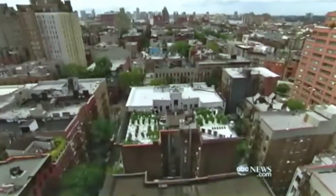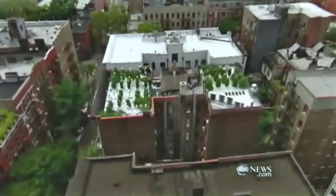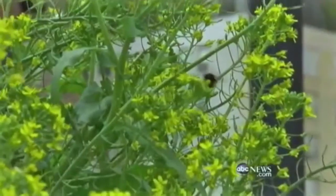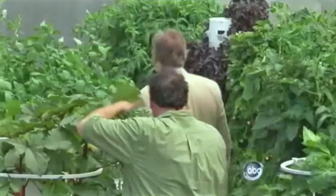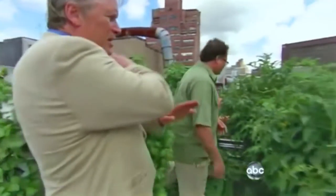Absolutely. Mooney's new restaurant, Bell, Book and Candle, will be the first in the U.S. to grow its own food on a rooftop, enough to serve an 80-seat restaurant every night for 10 months out of the year. Beans here. Beans, yes. These are tomatoes? Tomatoes, yes. Can you show me what you got with tomatoes? Sure. Let me just walk through here without damaging my produce. Get a machete?